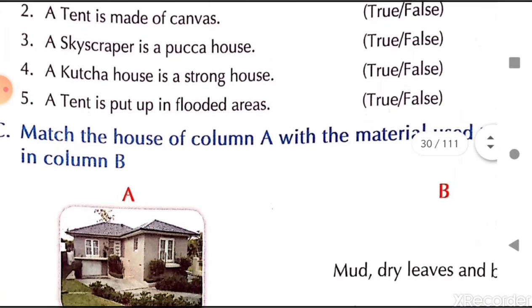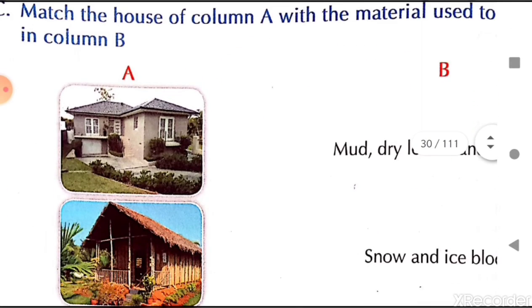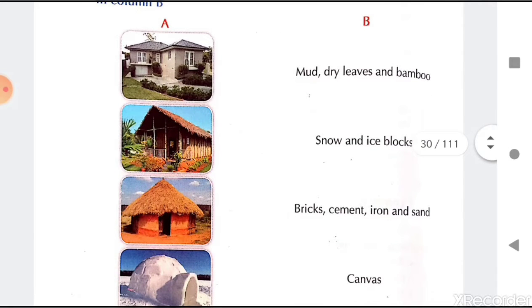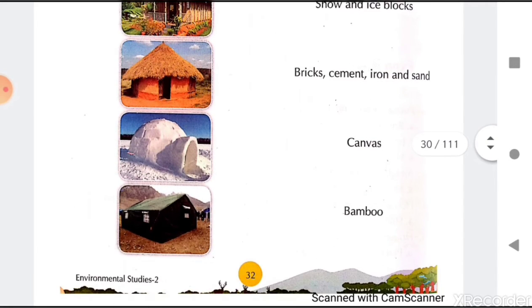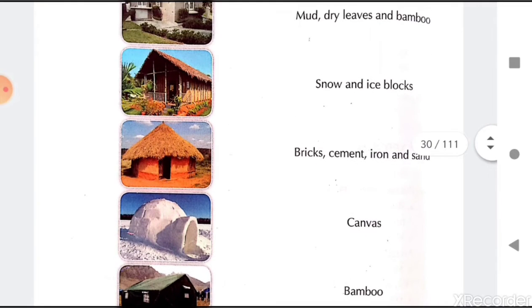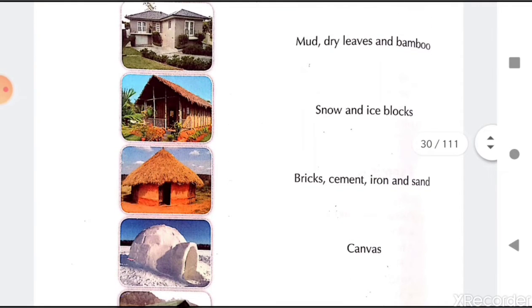Now next is match the house of column A with the material used in column B. In column A you can see the picture of some houses and in column B you can see the materials which are used to make them. So first picture is the picture of a pakka house. So we will match it with bricks, cement, iron and sand.